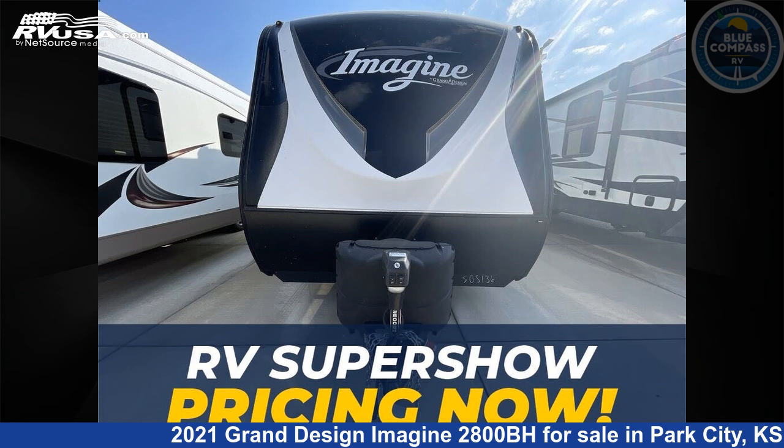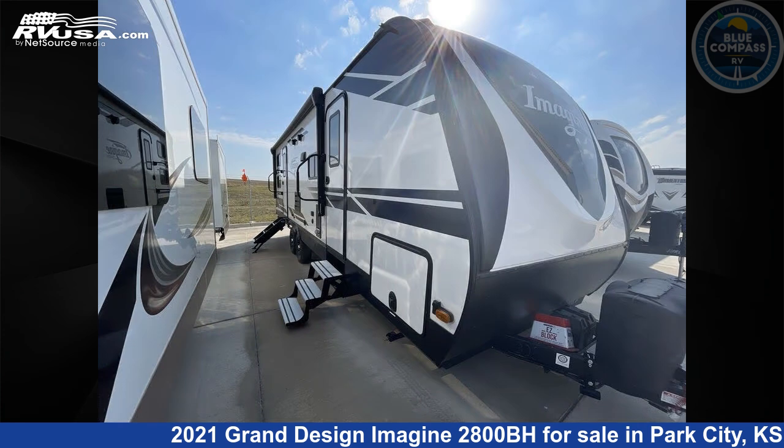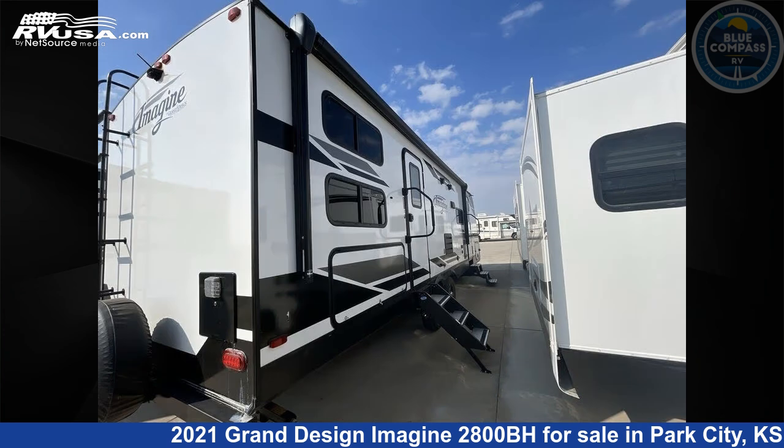This 2021 Grand Design Imagine 2800BH is a travel trailer RV. It is located in Park City, Kansas, 67147 and is offered for sale by Blue Compass RV Park City.